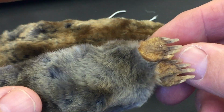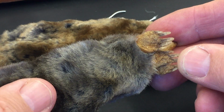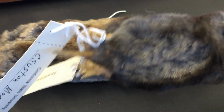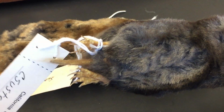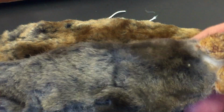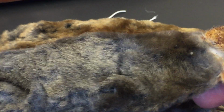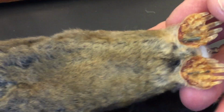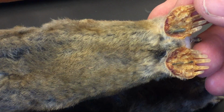And here's the latimanus that we're talking about. Look at those front paws. Look how wide they are for digging. By contrast, look at the rear paws. The rear paws aren't wide at all. That's just one. Let's look at the other one. That one's got wide paws again too. Scapanus latimanus, wide paws for digging. Here's another one. This one's even wider. This is a bigger one. Look how wide those are.